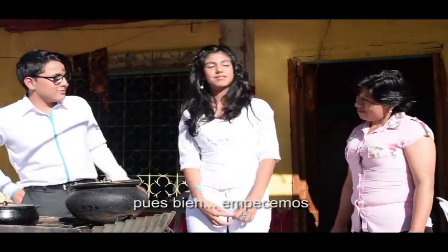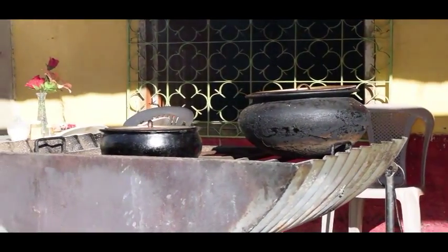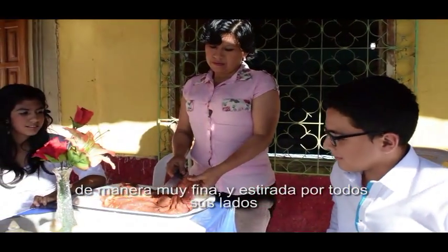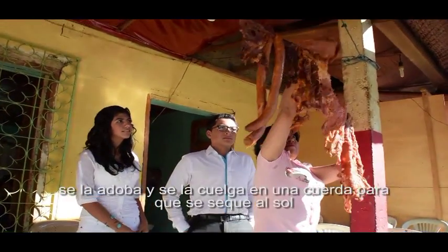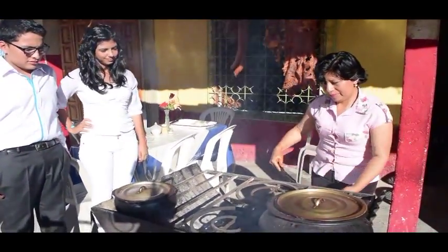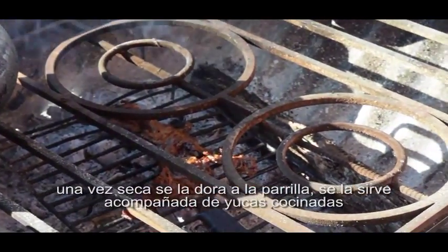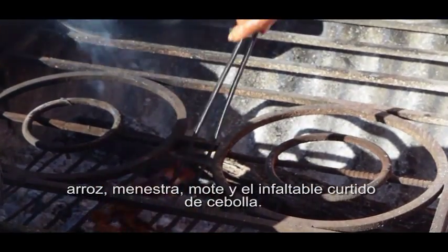Well, let's begin. The cecina is prepared with finely sliced pork meat and stretched on all sides. It is marinated and hung on a rope to dry in the sun. It is then grilled and served with boiled yucas, rice, menestra, mote, and the infallible onion salad.